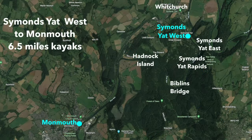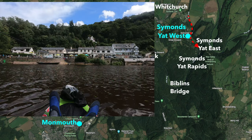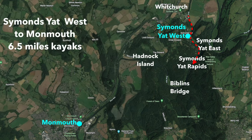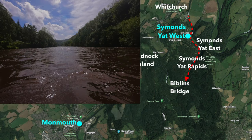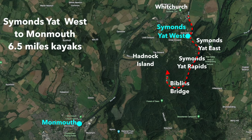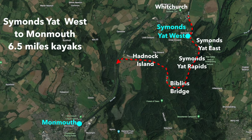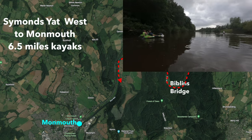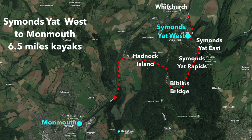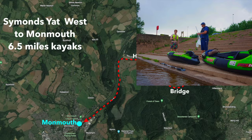We launched at Symonds Yat West at about 1 p.m. After passing back past Ye Old Ferry Inn, we then passed the picturesque village of Symonds Yat East before hitting the wavy stretch at Symonds Yat Rapids. We continued downstream under the Biblins Bridge and through a steep, heavily wooded gorge. After paddling over some more rapids at Hadnock Island, we turned into the long final straight towards Monmouth, passing members of the Monmouth Rowing Club out practicing. We then saw the rowing club itself looming into view. We landed at Monmouth Rowing Club at about 4:30 p.m.